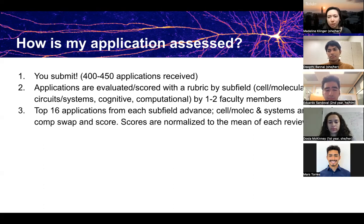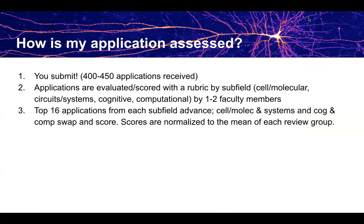And the rubric itself is still hidden from me. I was asking about it, and I was just told that the applications are evaluated holistically. So I'm still not really sure what that means. We can talk about that more in the Q&A part. But the top 16 applications advance. The scores are normalized to the mean of each review group.